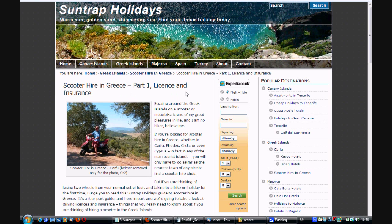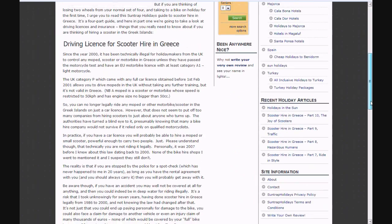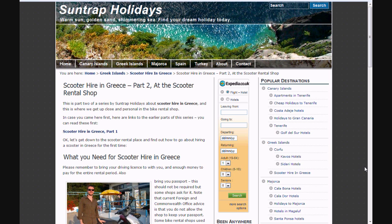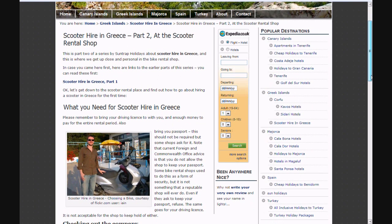I want to introduce you to a great series of articles that we've just released on the website, all about scooter hire in Greece. Now, this is very exciting for us because we don't think there's anything quite like it on the internet. It's a 10-part series, and in part 1 here we take a look at license and insurance. So what you need in terms of license and what insurance you should be looking at when you hire a scooter in Greece.